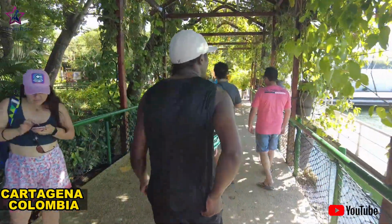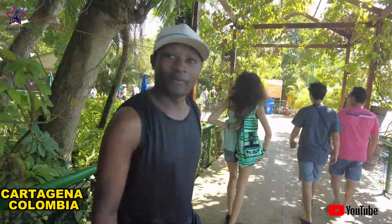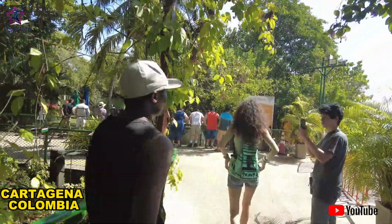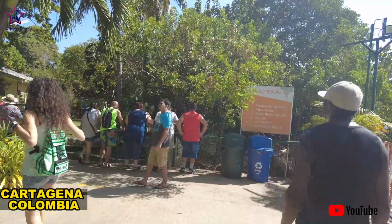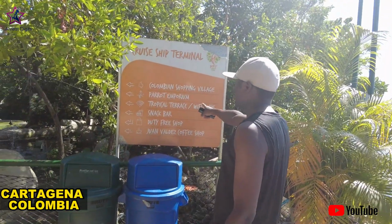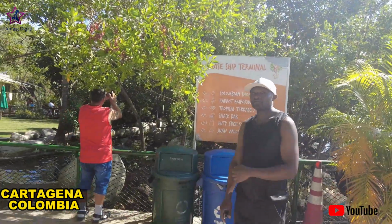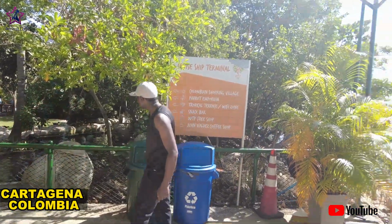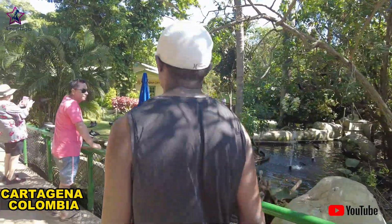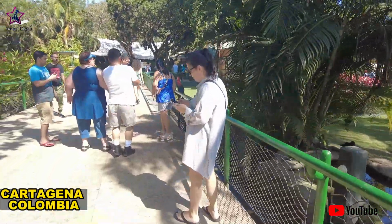We decided to check out what is around the port, and this is Cartagena, Colombia. Just immediately after you come out of the ship, you walk a small distance and then you find this beautiful place. This is what I expect at every port where tourists dock. First of all, we are welcomed by this post where they say there is a lot you can see, and after that is the Colombian shopping village, the parrot emporium, and a lot of birds that are kept here for you as a visitor to see for free. The rest of the Colombians also come, and they pay, but we were given this view free of charge. Let me take you around and see what it is all about.